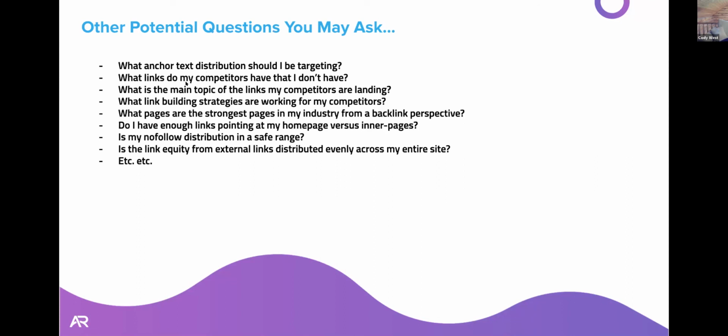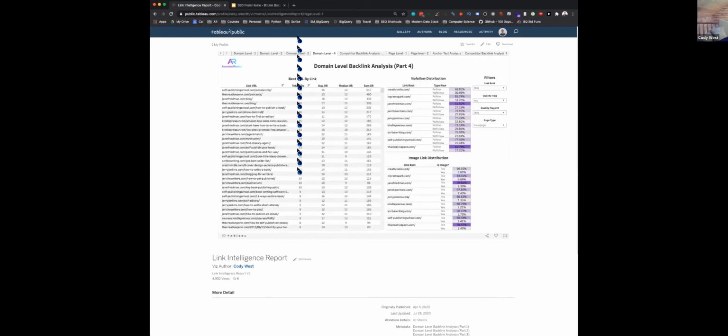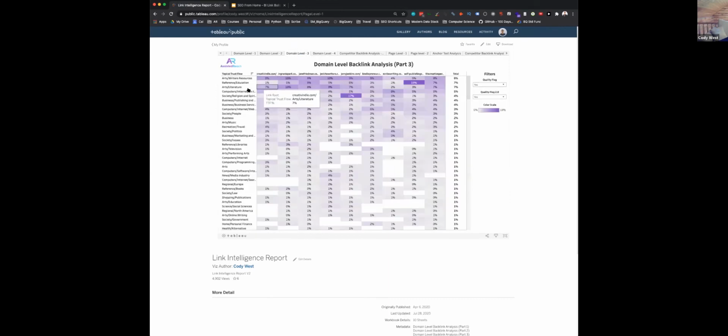So let's answer what links do my competitors have that I don't? What is the main topic of the links my competitors are landing? So if we want to figure out topic, Majestic has a metric called topical trust flow, and this is essentially the topic of the domain. So in this visualization, what we do is we have all of the competitors across the top, and then we have all of the topical trust flows exported from Majestic here. And then we take the percentage and then the average percentage.